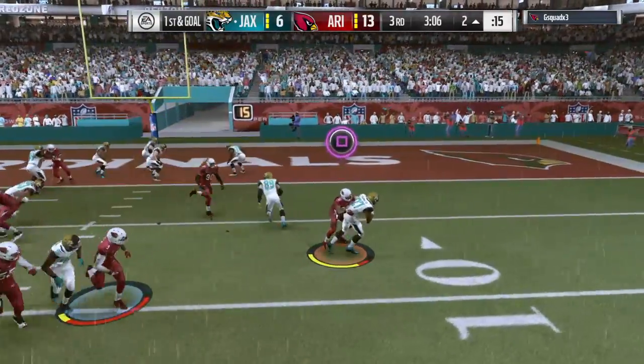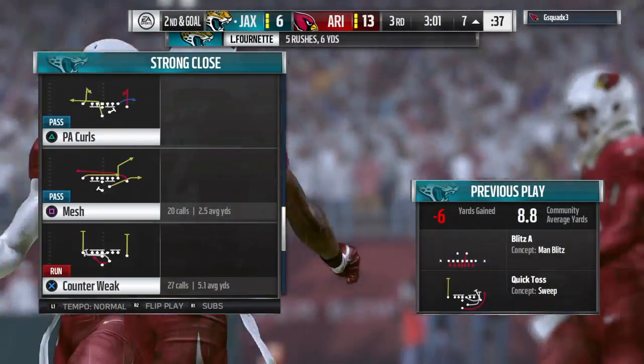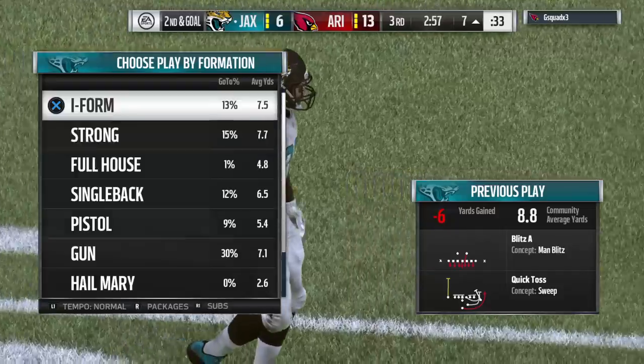Now they'll run it on the toss. And he goes backwards on this one, losing yardage to the 7. That's going to go as a loss of 6, and it'll set him back for 2nd down.